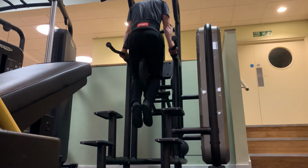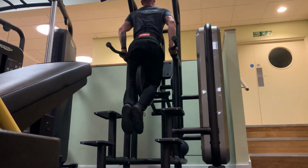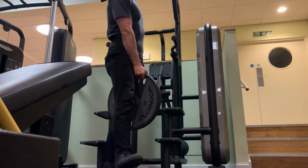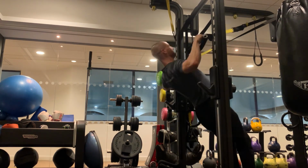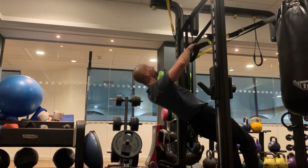Last thing I did was some face pulls on the TRX in the functional training area, which was really nice. I generally tend to find that the more I flare my elbows out to the side, the more engagement of my upper back I can get. And yeah, this felt really good to get this nice pump at the end. Probably ended up doing 15-20 reps, and that's enough to get a good pump.